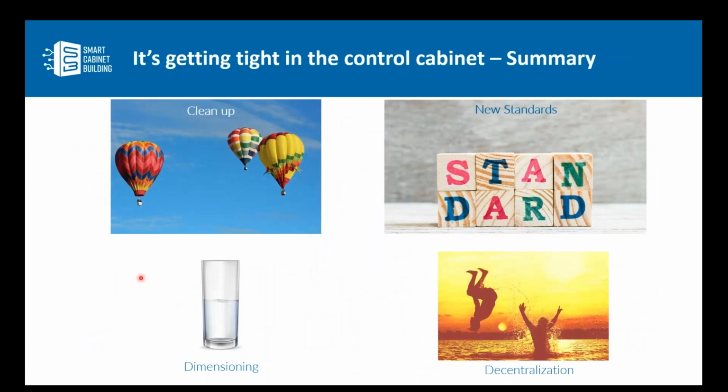To summarize the presentation, you should not remember all the details, but what you should take home for your personal project is: start with cleanup, throw off ballast, make yourself safer, more lean, and like the balloons here in the pictures, lift off the ground. Then check the dimensioning. Take the right size of glass, and do not discuss whether the glass is half full or half empty. Then define new standards for yourself, for your application. There is no blueprint available. Every application, every cabinet, every design is different, and you can define your own standards.